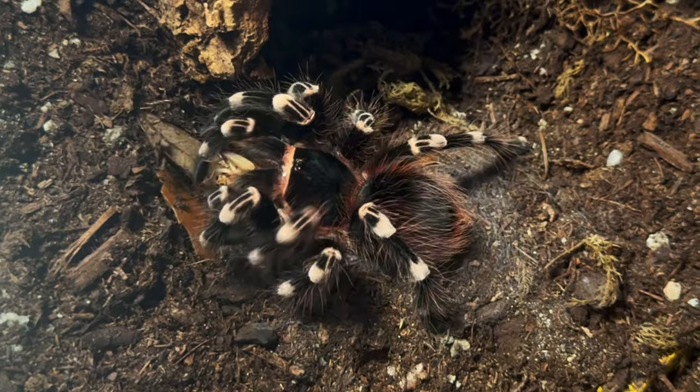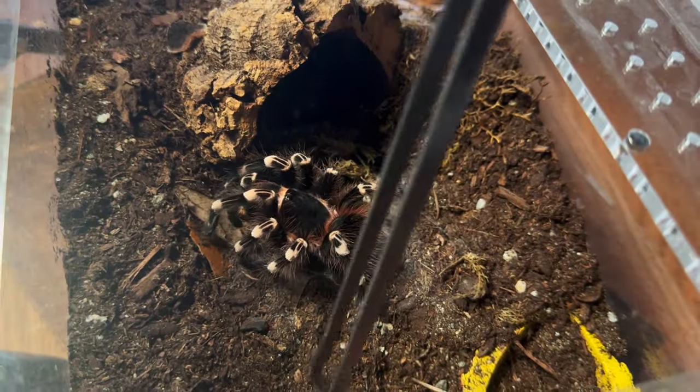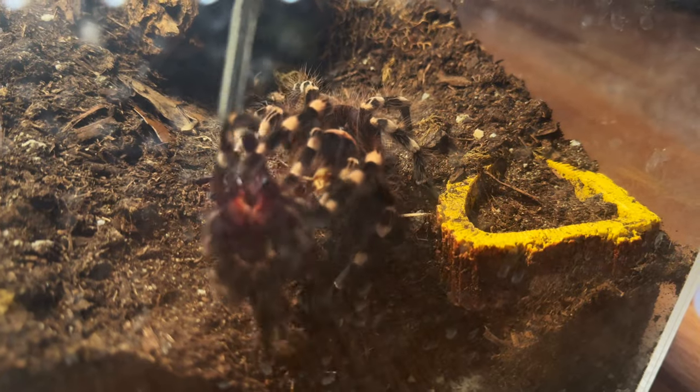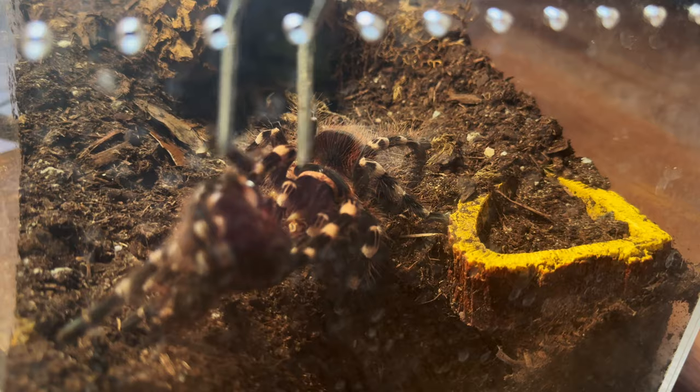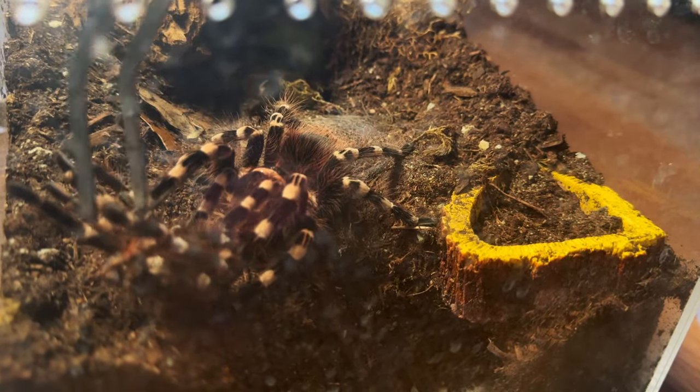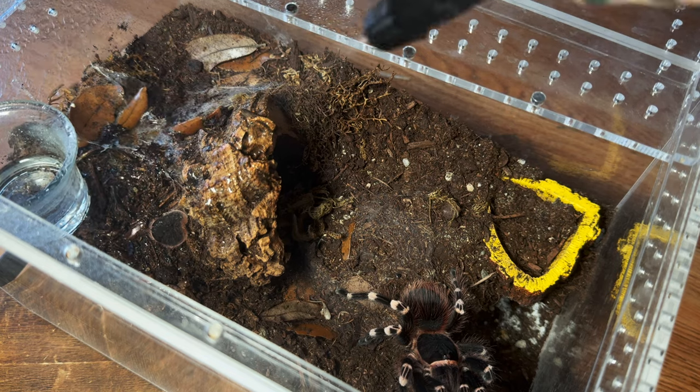Now that she seems distracted, I'd really like to take it, but I don't know if she's going to let me. Can I have it? Can I? Okay, all right, she can keep it. I'll sneak it out of there eventually though, don't worry.